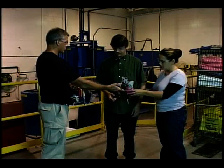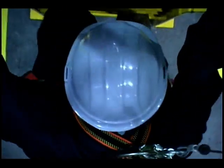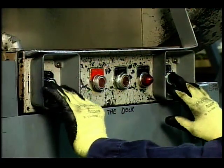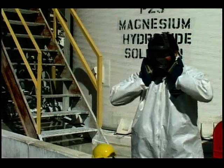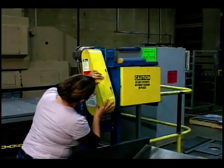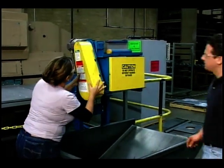This program is designed to make you more aware of general safety rules that you must follow to avoid accidents such as falls or crushed fingers, as well as exposure to potentially harmful chemicals found in the workplace. It also outlines what your responsibilities are in your company's safety and health efforts.